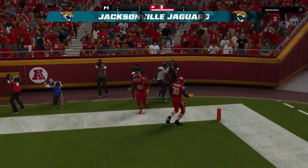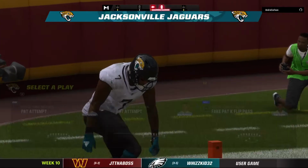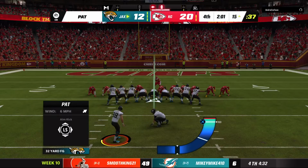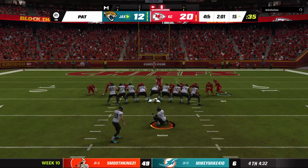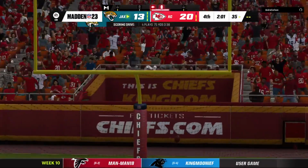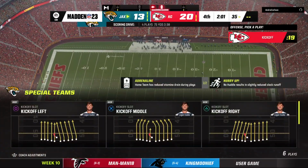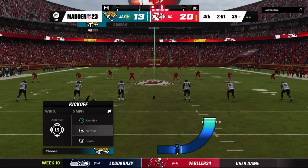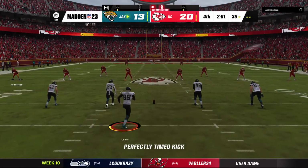Got his man, it's caught. Touchdown, Jaguars. Zay Jones. 23 yards for the touchdown. And the Jaguars have made it a one-score game again here in the 4th. Extra point by Patterson, up and good. And now things get a bit more interesting here in this 4th quarter.